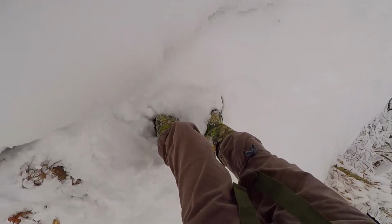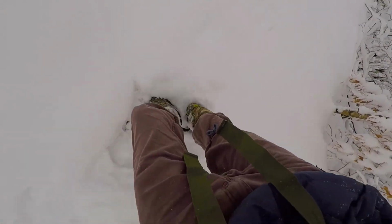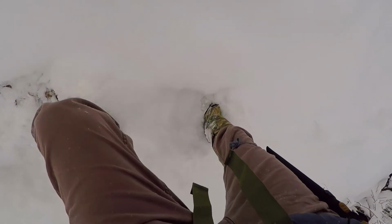I'm having to go down backwards. I call it mountain goat style. Go down sideways or completely backwards. It's a lot harder going down than it was coming up, I'm noticing.